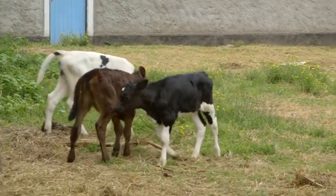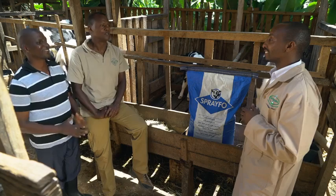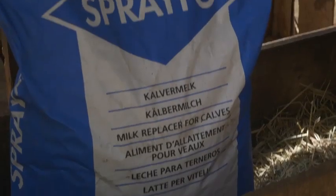Instead of feeding it to the calf, it goes to the market. How do you feel about that? That's fantastic. Mm-hmm. It will boost my production of the milk. It will improve my income. Do you have the product? Yes, Tony. See, it's called Spray 4.